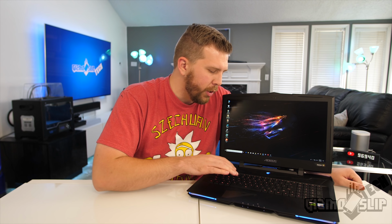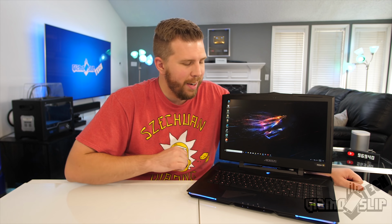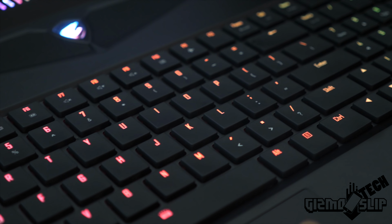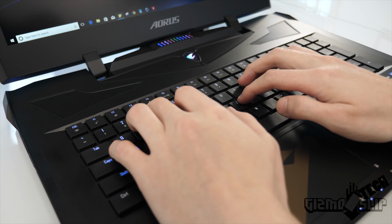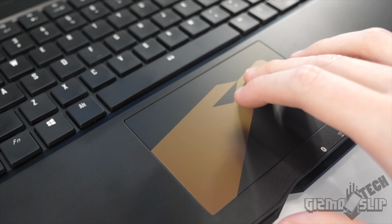Now, there's a full mechanical keyboard on this bad boy. Let's take a listen. You can hear that? It sounds and feels fantastic. This is one of my favorite laptop keyboards that I've ever used. If you're used to a traditional full-size desktop keyboard, this just feels extremely natural and realistic. It's fantastic.